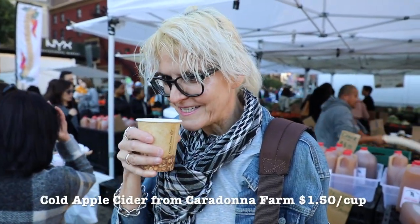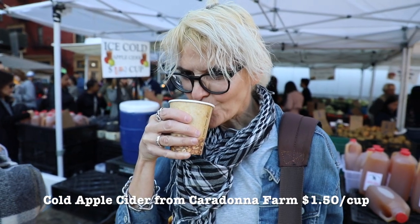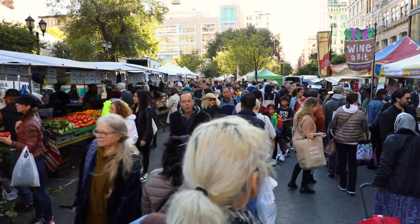We got some apple cider, and it's really delicious. So good. Extra good.